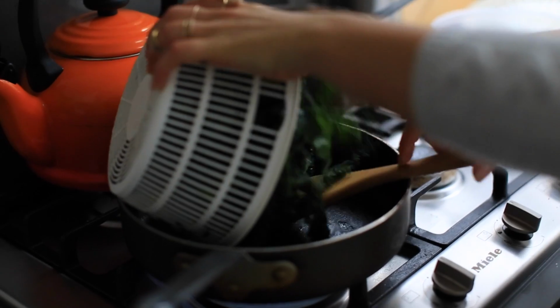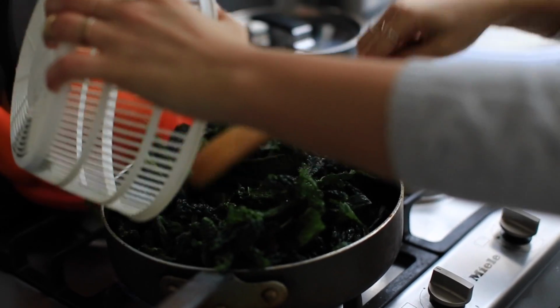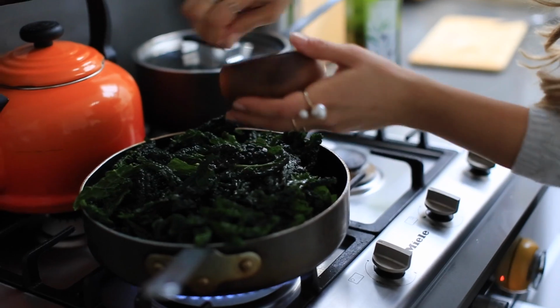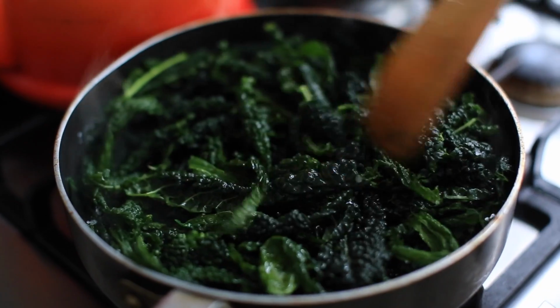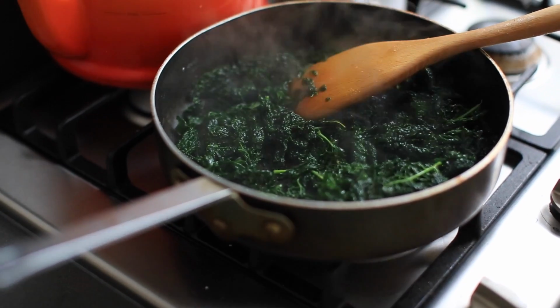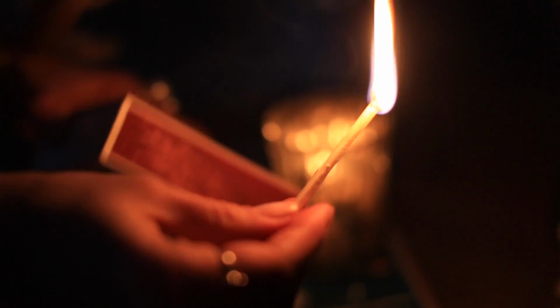And then I have some cavallo nero, which is a type of kale. It's sort of a darker leafy kale. I'm gonna add some olive oil, some sea salt. Basically, I use olive oil and sea salt on everything. And then same thing here, I'm gonna let it saute for about 5 to 7 minutes.